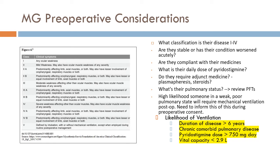So the bottom graph, I do want you to remember the likelihood of ventilation, which means I intubate you or whatever, and we're probably not going to be able to take you off the ventilator because you just don't have enough effort.